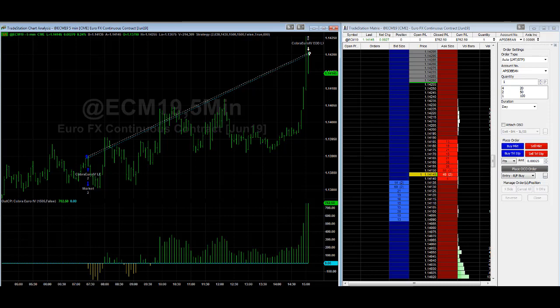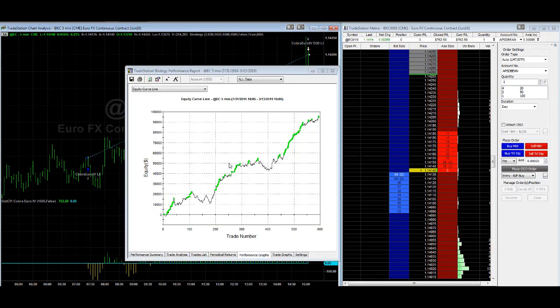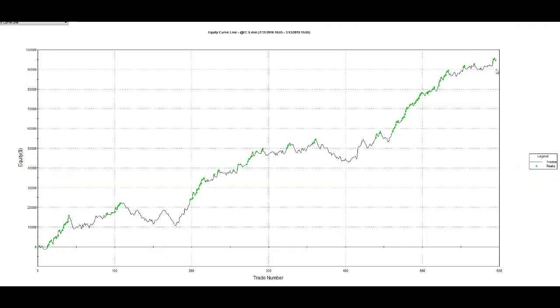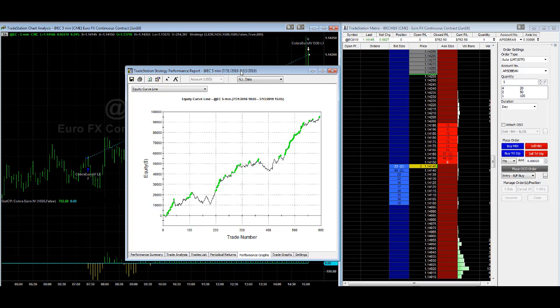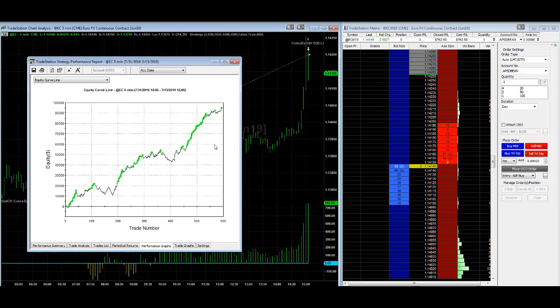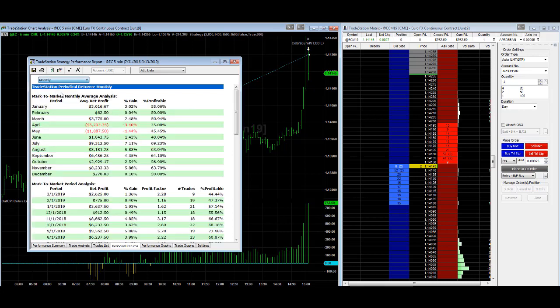That's Cobra Euro 4. Let's take a look at the historical performance summary. So you see the historical performance report on EC, and it's at equity peaks. If you zoom in a little bit more, you see the equity peaks were made the other day, and it's pulled back and it's working its way back up. So this is quickly becoming one of our top strategies. We released this last month. What is it at monthly?